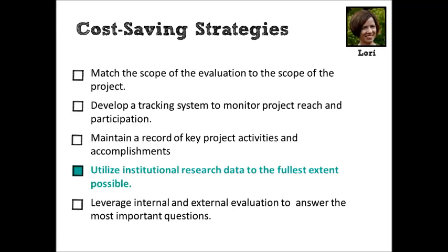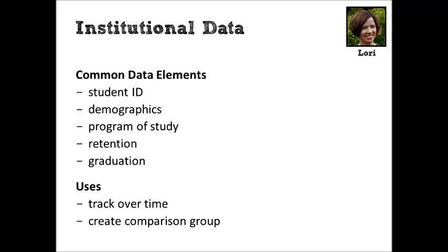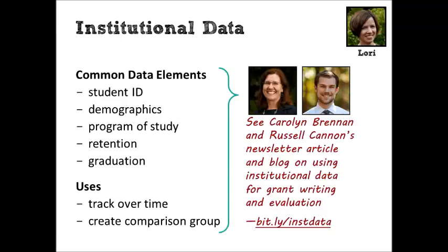Another thing you can do to keep your evaluation costs down is to take advantage of institutional data, and that's something many of you mentioned in the chat box. Institutional research offices track a lot of data about students, and it typically includes their demographics and enrollment information, along with the data for determining retention and graduation rates. And you may be able to use the institutional data to create baseline data, as well as to track changes over time, maybe even create comparison groups.